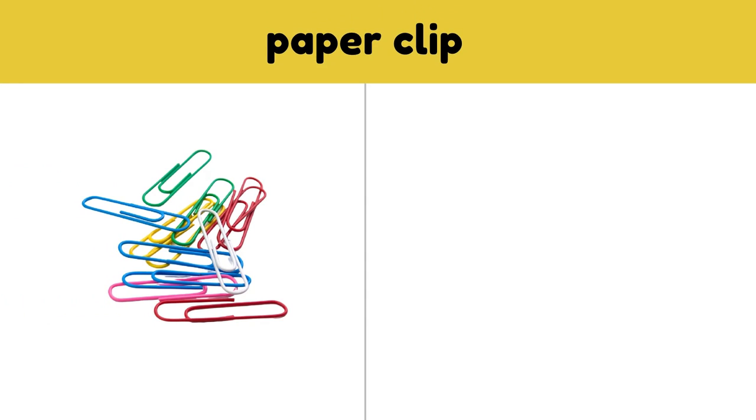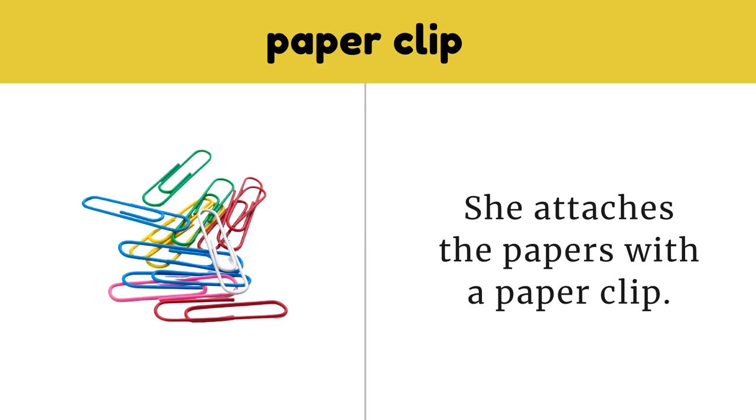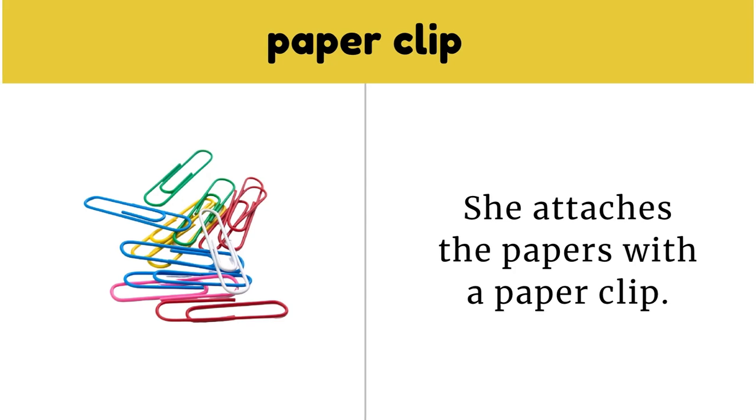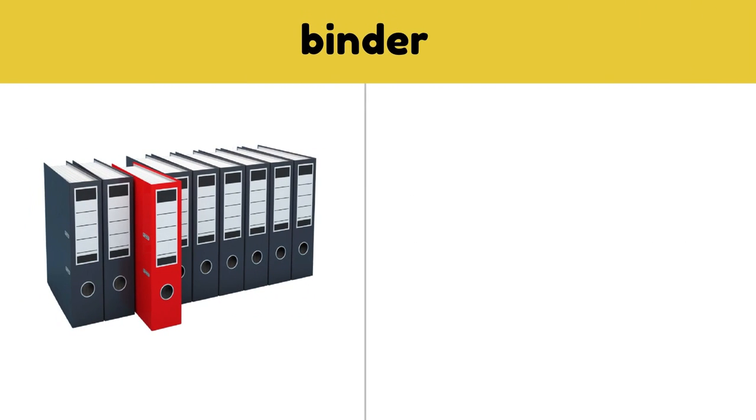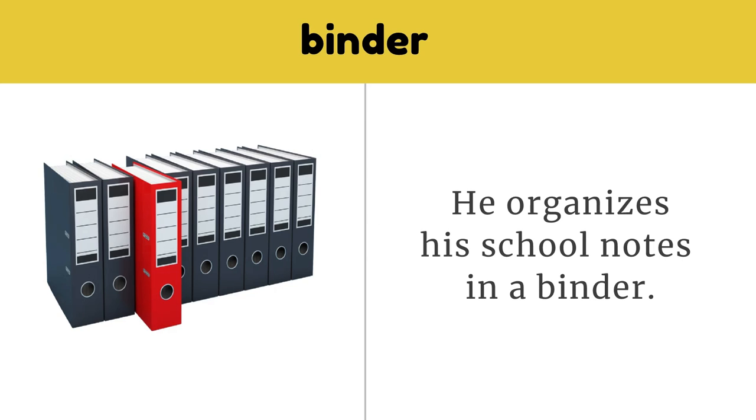Paperclip. She attaches the papers with a paperclip. Paperclip. Binder. He organizes his school notes in a binder. Binder.